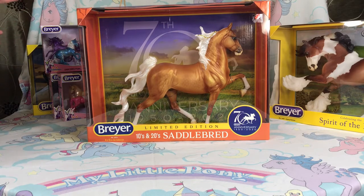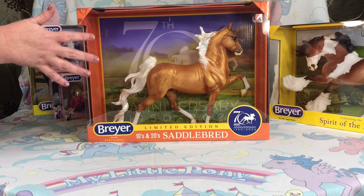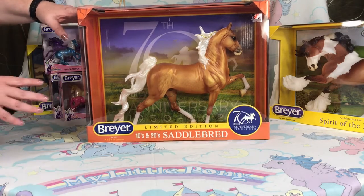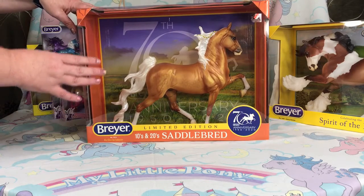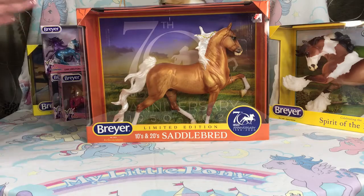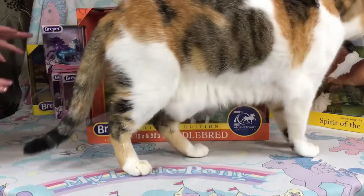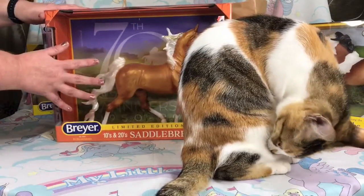There were 4 in the line plus a chase, so 5 horses total. I didn't see the chase at all, but I did see all the other 4 horses. But this is the one I really wanted. This is on a very recent mold that was only just released last year. And this is the first model released with more widespread availability, because the other releases on this model would have been either in the Premier Club or the very limited horse that was released for Breyerfest. So I'm very excited to open him.